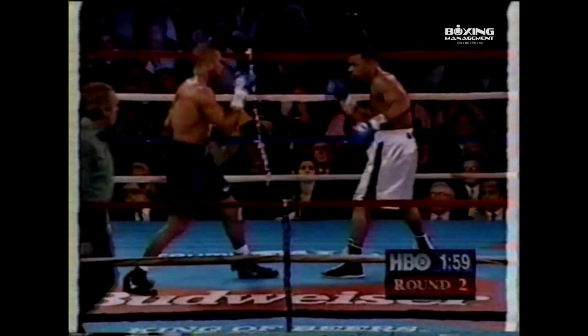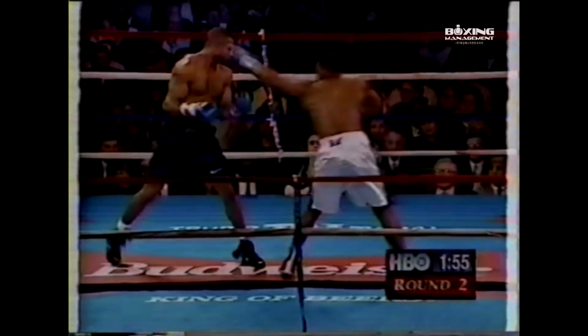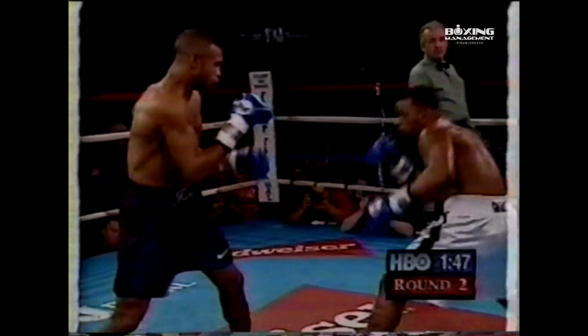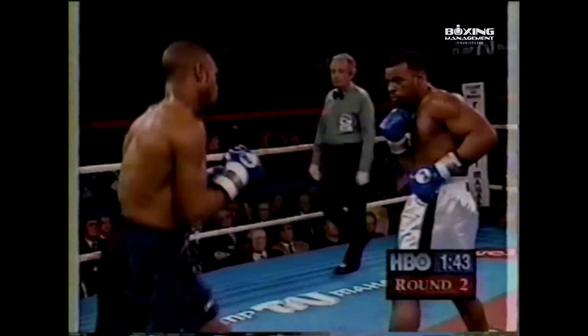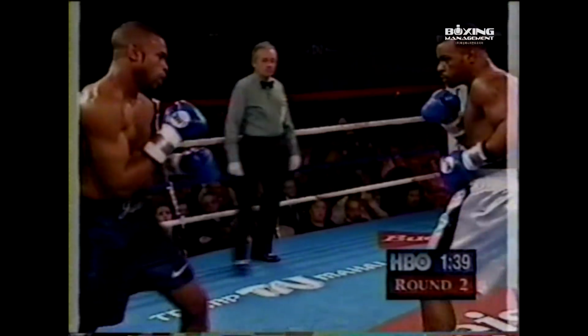Two natural counterpunchers going against each other. It'll be interesting to see which man can force the other one to lead, if either. Jones has to get a little closer to try to really snap that left jab in there and score some points with it. So far, it's just a showcase. Not doing anything with it at all. Yeah, he has no chance of landing the jab from that distance.